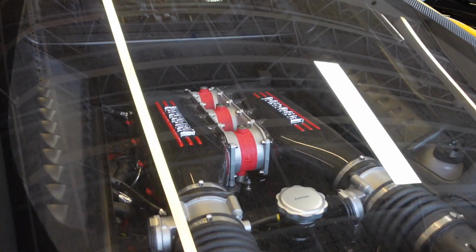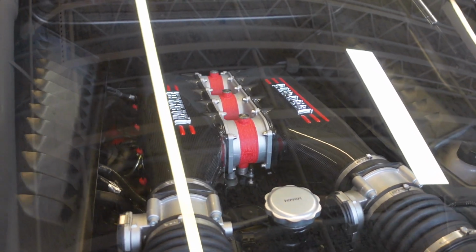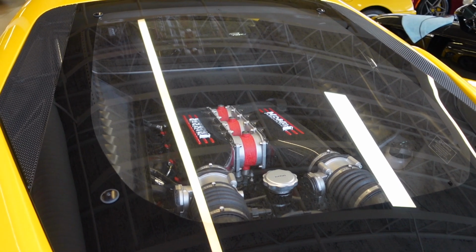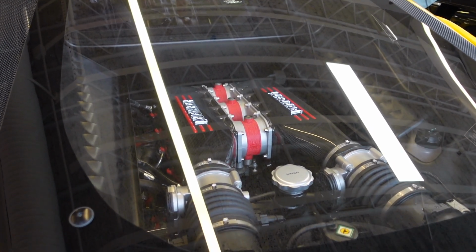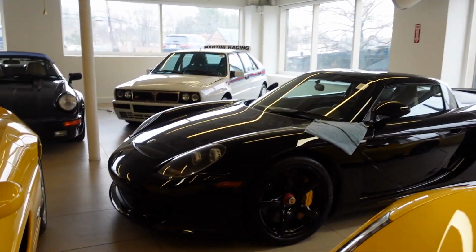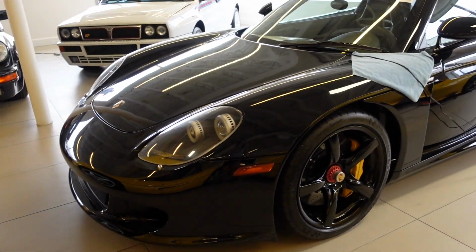You've got the 4.5 liter naturally aspirated V8 right there with that glossy carbon fiber goodness. The engine makes 597 horsepower and 398 pound-feet of torque. Next to this Speciale, we've got the black Carrera GT, which is always a treat to see. Just look at this thing. It's so sinister in this spec.